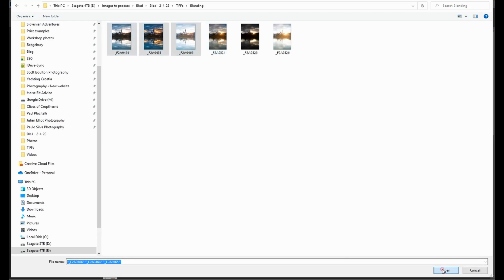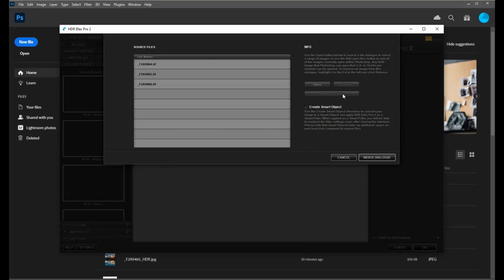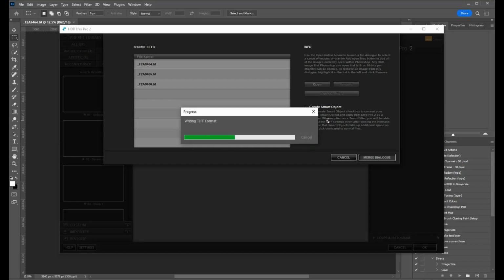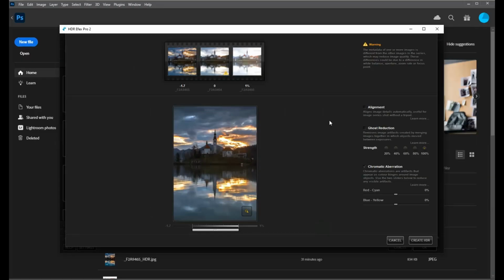So I select all three and click Open, and tick this to create a smart object if you want to, and click the Merge dialog. Now let it start working its magic. So here's our first stage. Okay, the three images have been blended.